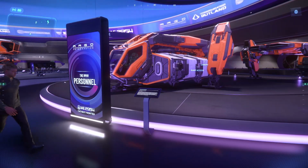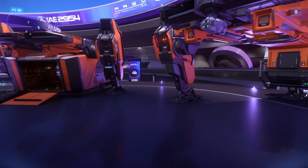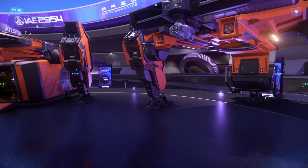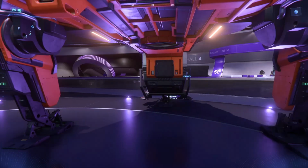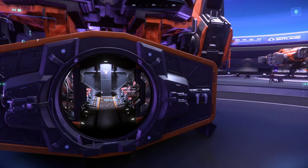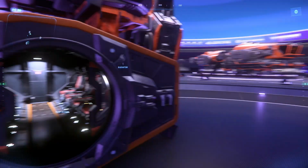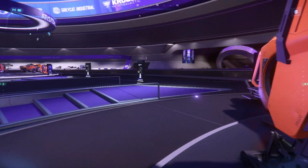Yeah, there's that one. Let's see. We'll just jump over here real quick. There's the tractor beam right there. And I guess it can put a box right there. So, let's look inside. Yeah, there's room for 8 people in there. All right. And this is your Argo Cargo.